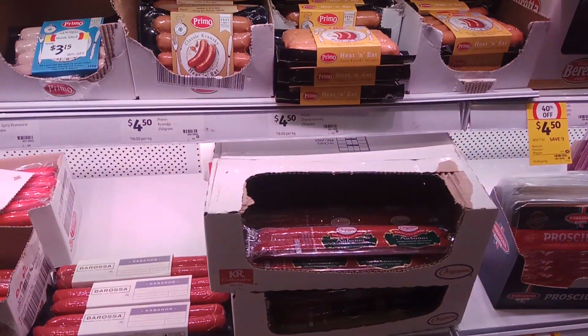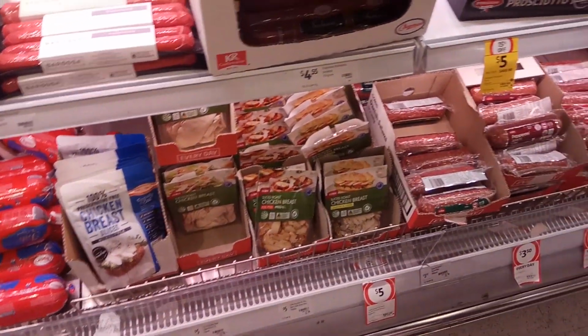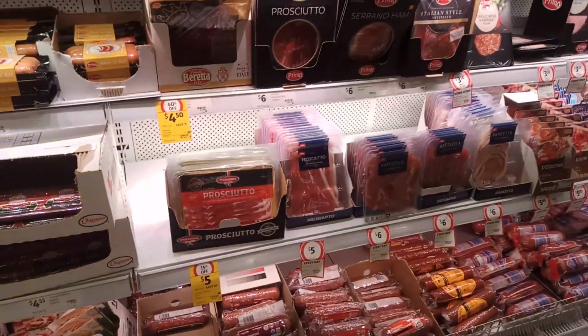Anyway, so yeah, lots of different types of meats. There's the salamis and all of that.